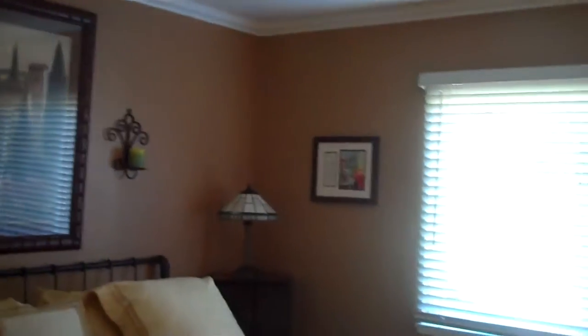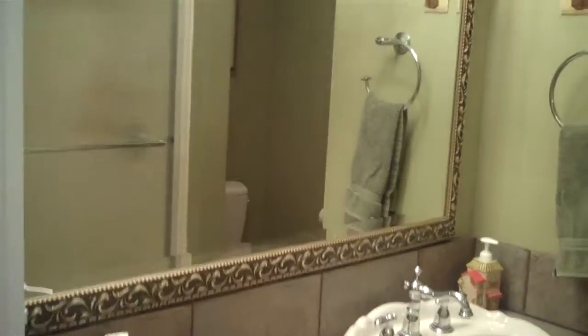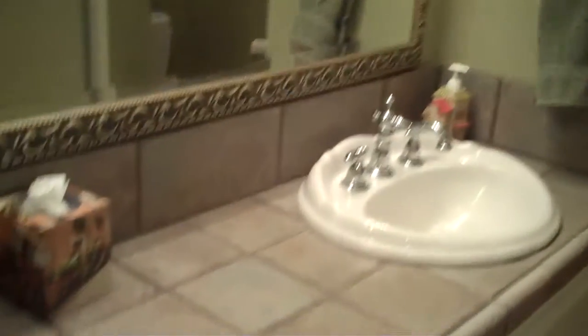Here's one of the bedrooms. Again, crown molding, custom paint, textured ceilings, and the courtyard in front. Second bedroom, recessed lighting, bamboo flooring. Here's a view of the second bathroom. Everything has been completely remodeled. New fixtures, new mirror, new sink, cabinets, countertop, full-size tub with new shower doors.